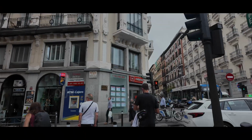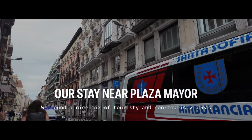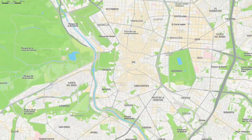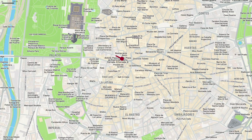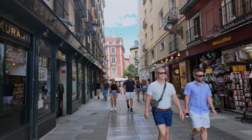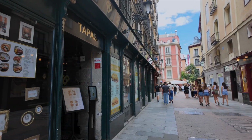Our Airbnb is in the Old Town, in the La Latina neighborhood, less than a 10-minute walk from Plaza Mayor. The location is super central to everything. Madrid is extremely walkable. Great restaurants and groceries and markets were everywhere, including the bustling Mercado de San Miguel. Attractions such as the Royal Palace were an easy 15-minute walk.